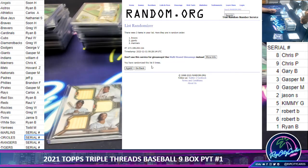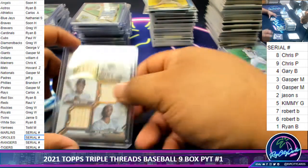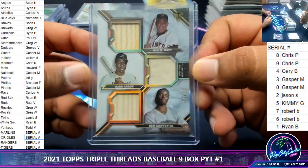And the money shot. 7 going to the Mariners. Congratulations, Mariners. Winning this triple relic card here.